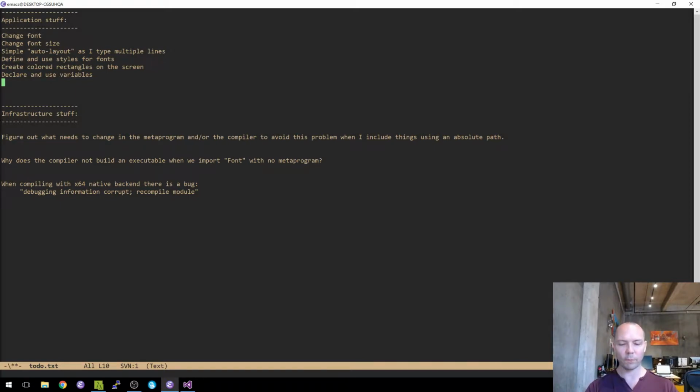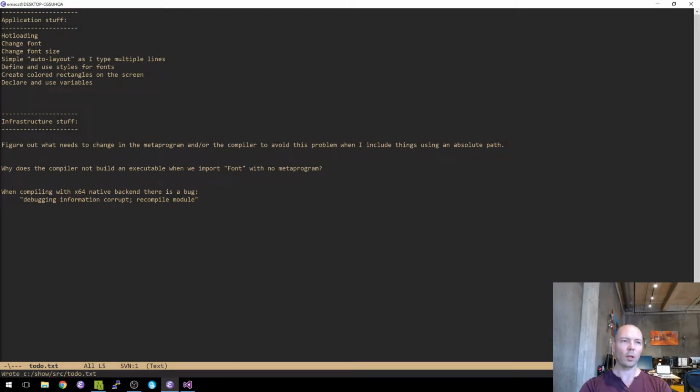I want hot loading. We might do that first. So I want to be able to change my file and see the contents change as we go. What else? I feel like there's many more things than this. And we may just keep adding to this list over time.